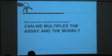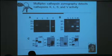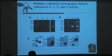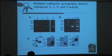So then what about other Cathepsin family members? Because many of them are important, not just K. We just love K for many different reasons. But can we multiplex the assay and the model? And so Katera Wilder came, she was a summer student here first, and then she's now a second-year graduate student here. But she began to work out how do we multiplex this Cathepsin zymography. And we've actually been able to come up with a protocol where we can detect Cathepsins K, L, S, and V. And you can see they all run at different molecular weights, I'm sorry.